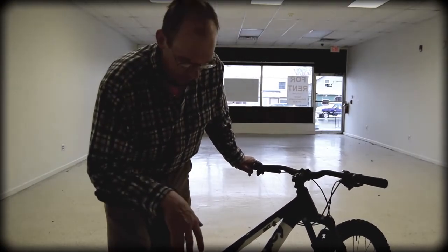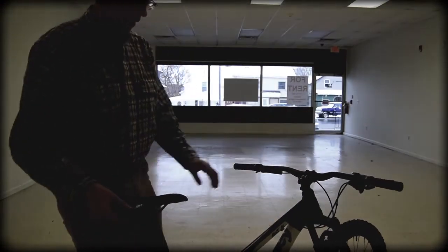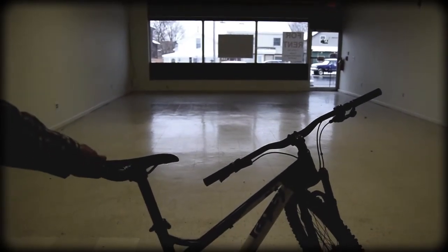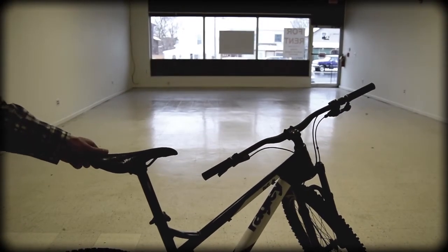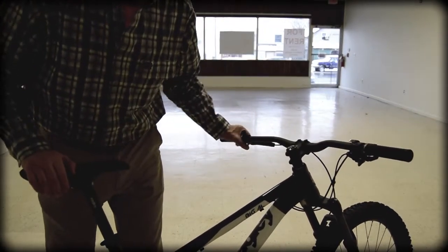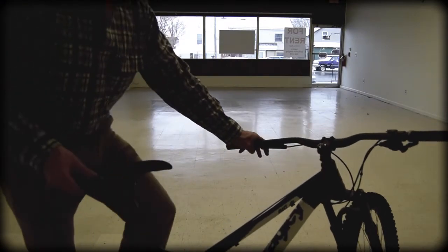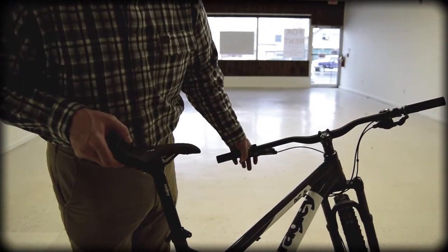So if you're over 6 feet and you want a Ragley, believe me, definitely get the X-Large version, which Ragley is making more of, because Europeans are tall, so Ragley knows this, so they're making X-Large frames and skipping out on their small frames. But you always know you got a new bike when your rear wheel makes that sound.